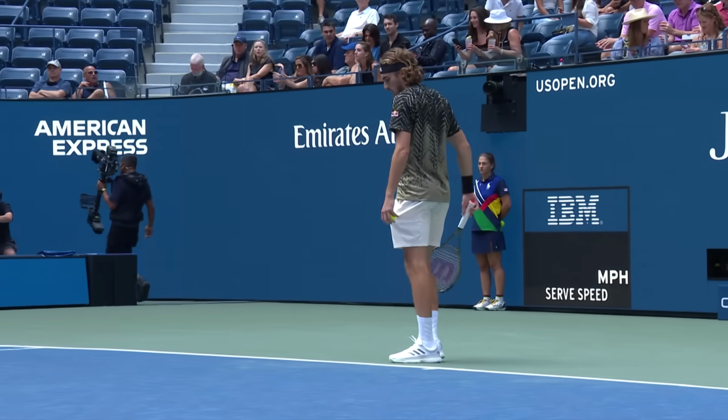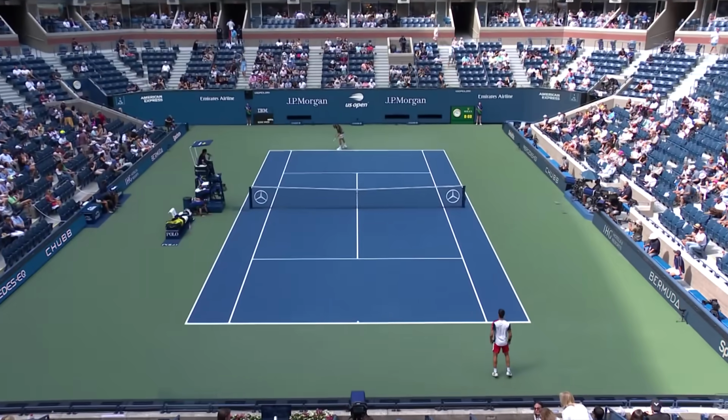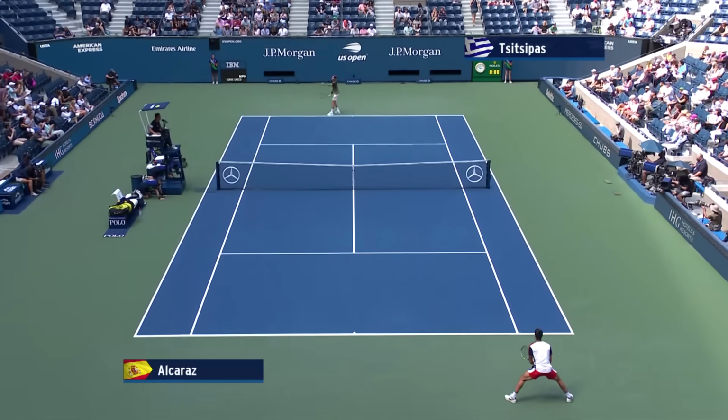Ready to play. First set between the third seed Stefanos Tsitsipas gets us underway. Play. And the Spanish wonder kid, Carlos Alcaraz.